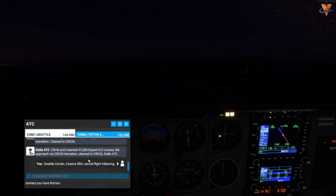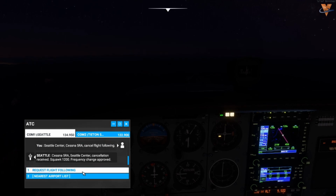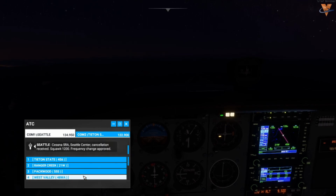Seattle Center, Cessna 5 About 10 Romeo miles Alpha, out. cancel flight following. Cessna 5 Romeo Alpha Seattle Center cancellation received. Squawk 1200. Frequency change approved.